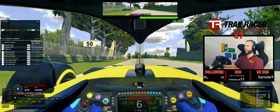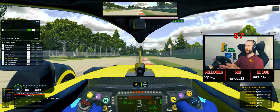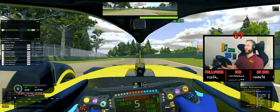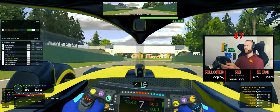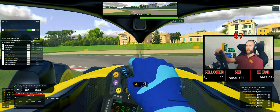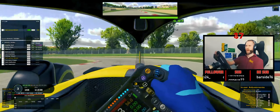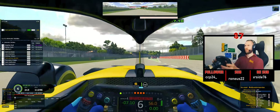And then we come into probably my worst part of the circuit, Variante Alta, horrible chicane. I just couldn't get it right all race long, but we managed to make it through as we go down to Rivazza 1 and 2, and that's the DRS detection. So obviously in quali you will get DRS, but in the race, if you're not within 1 second, then you don't get DRS.